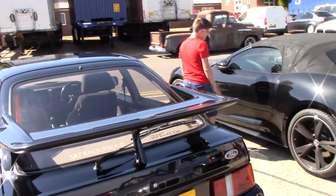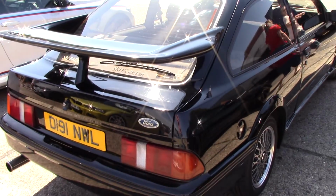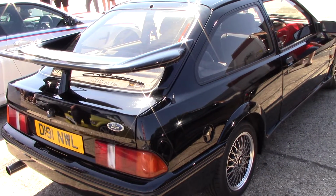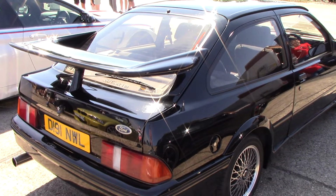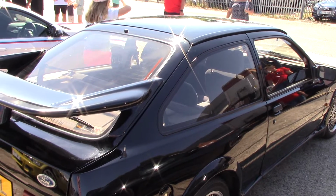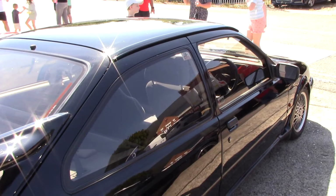I've not really been into these Sierras. I've never been keen on them. Perhaps it's my era of the older Ford Anglias and Cortinas. I prefer the old Cortinas, to be honest with you. I did have a Sierra once and converted it into a race car. I got a little bit peed off of it, so it kind of put me off them a bit.